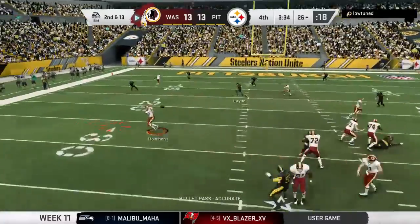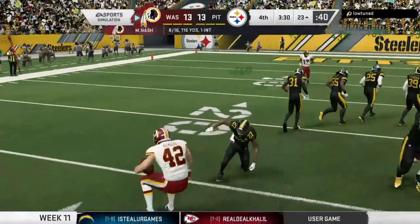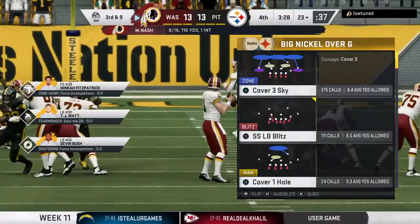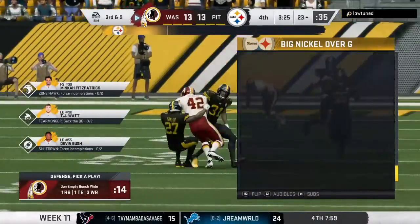Operating from the gun, Nash. It's a short one here, complete to the tight end. Down he goes at the 23, a pickup of 4. 4 yards on the completion, and it sets up a 3rd down.